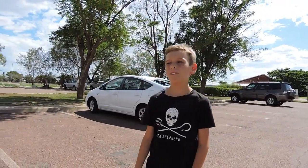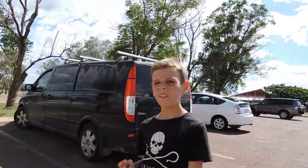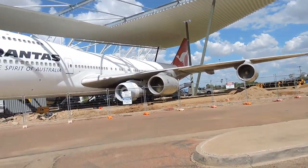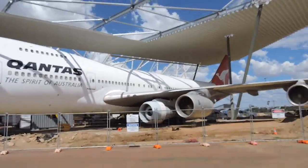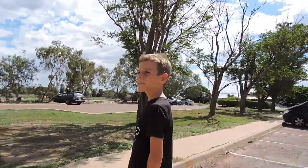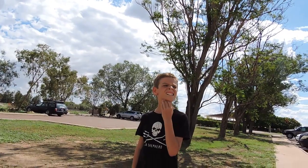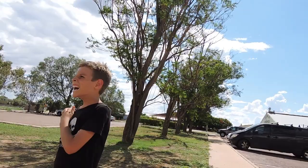I was wondering why this QANTAS plane had 6 engines, but it actually only has 4. If you look at these two here, they look normal, but that one's not like the others. So what is it? It's an engine carrier. For if one breaks. If an engine breaks down somewhere in Australia, or around the world, they used to be able to hook up another engine and take it to them, so they could fit it to the plane. Pretty cool, huh?